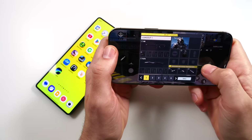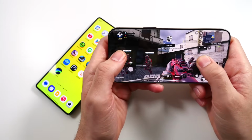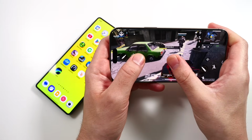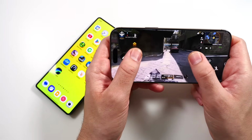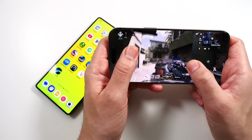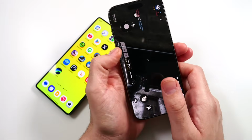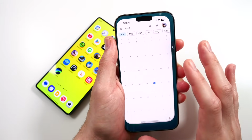Now we are in a different match here for Call of Duty, a different map, sorry, I said arena like it's a sports game. Let's go over here and we swipe through. No issues. I will say, I feel like the performance, some of the animations and apps are looking a little more polished here on the iPhone when going through some of these things.